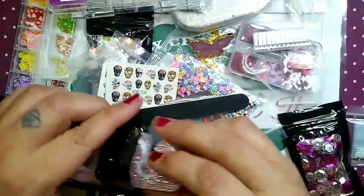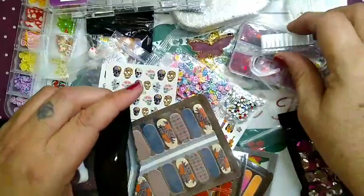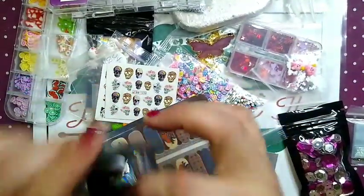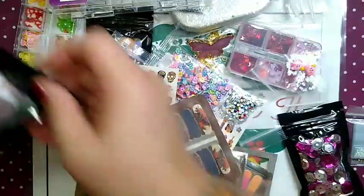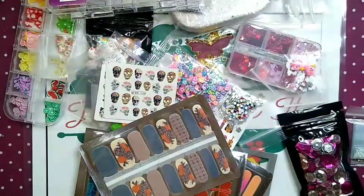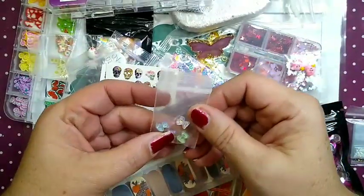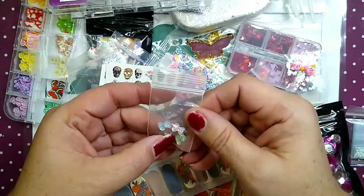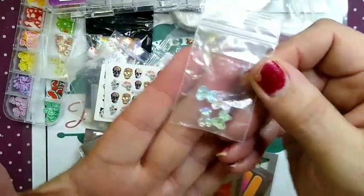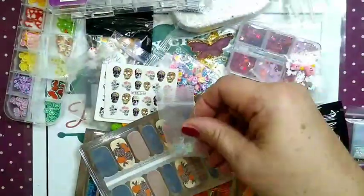Whoops. Super cute. Thank you, Mary. It'll be nice to have. And let me see what we got over here. Oh my god, they're baby little teddy bears. Those are so sweet.